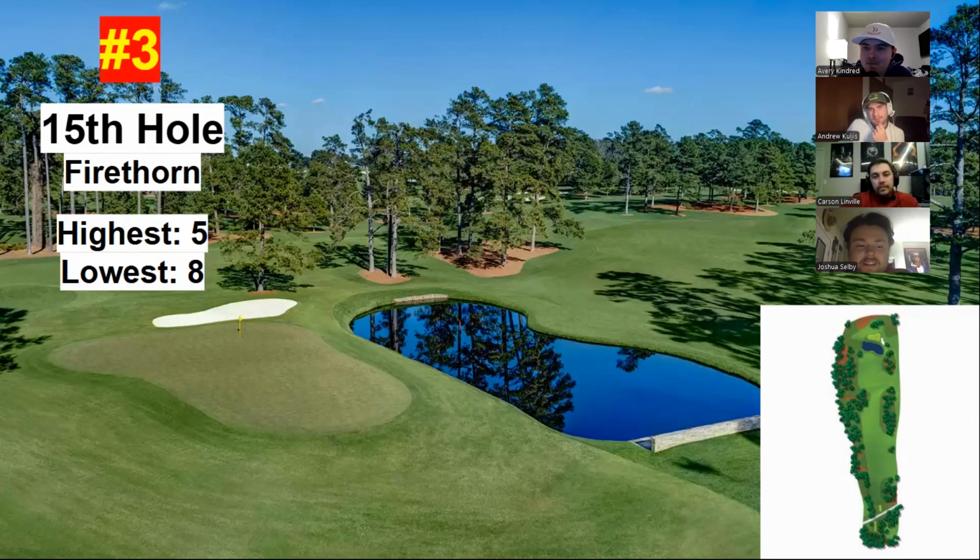I really appreciate the holes where the terrain is working against them, but they have to hit a certain shot shape to get it close. I just really appreciate those. I love this hole. I fucking love this hole, you know. Let me be clear, so we are on the same page with chat.